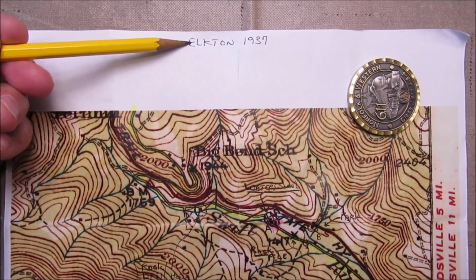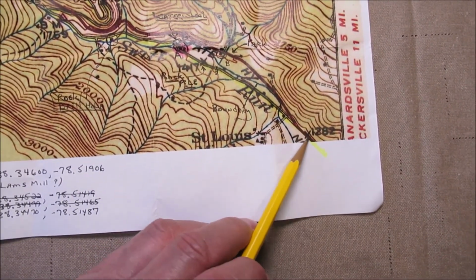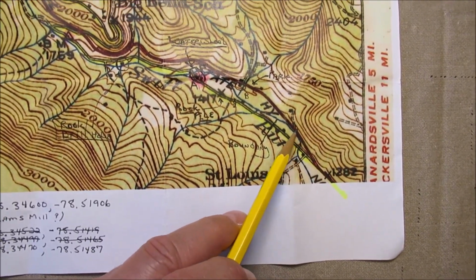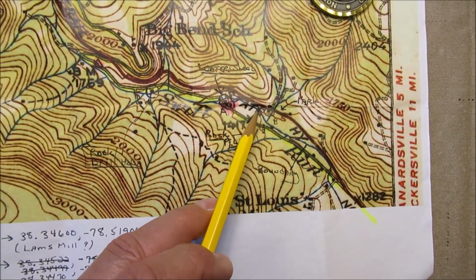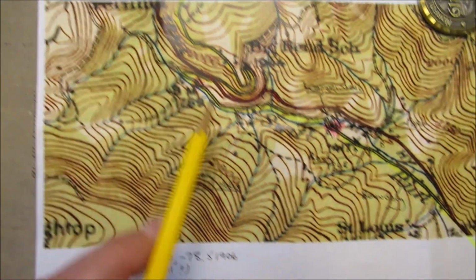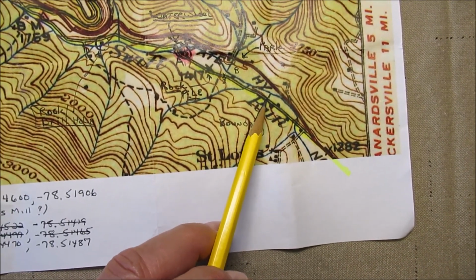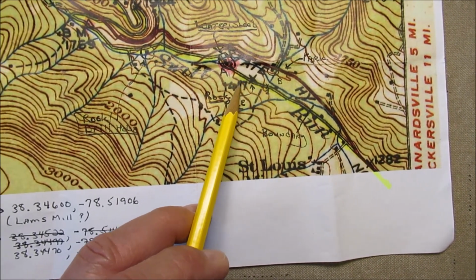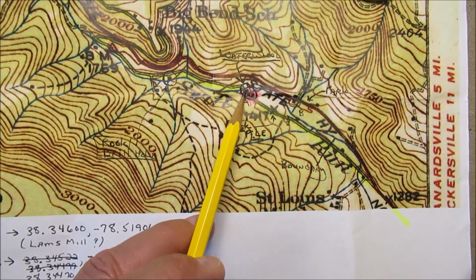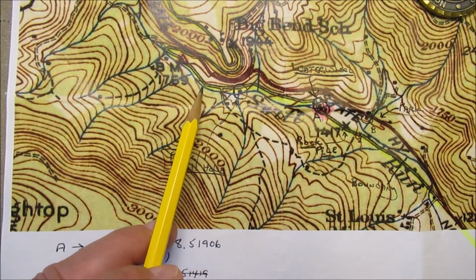This is Elkton, 1937. Now this map is really hard to read because of the color scheme that they used, but this map shows the modern day Route 33, which is right here, okay, and see how it goes straight on up. And then it also shows right here, just below it, this is the old route. Here's where it crosses over Swift Run, and then it continues up.